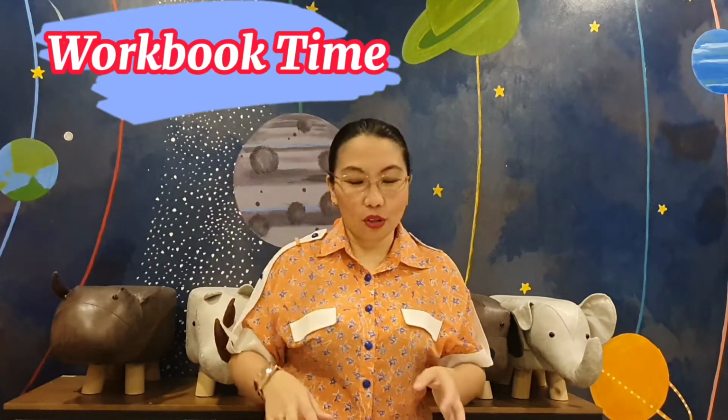Review time. Who can help teacher Abby to review what we had learned from our science book yesterday? You learned how to put the pictures in the correct order by writing number 1, 2, and 3. Am I right? As well as we also tackled the float and sink. You identified the things or materials which belong to float and which belong to sink, right? Now today we're gonna do our phonics book. Workbook time, everybody.